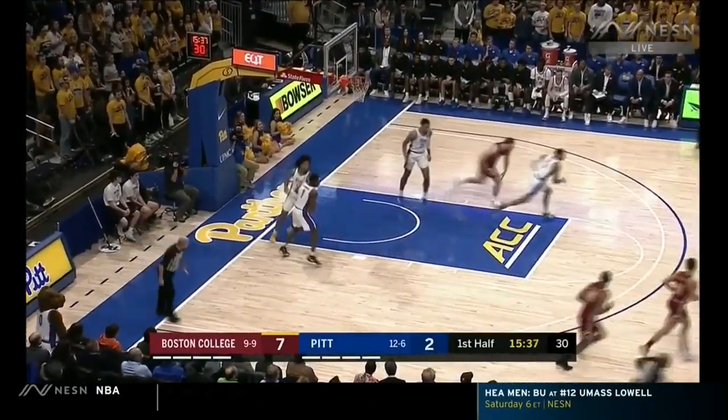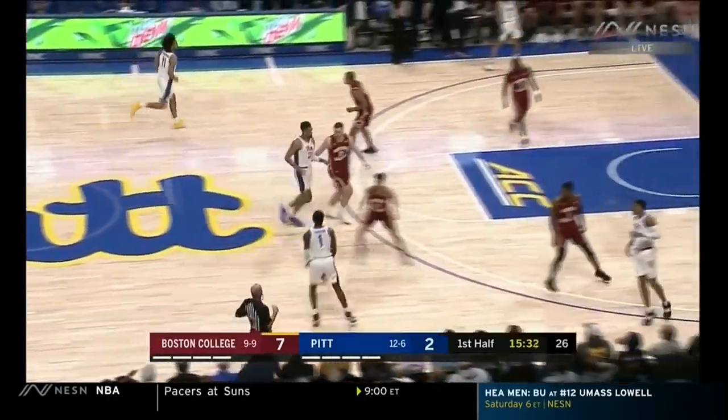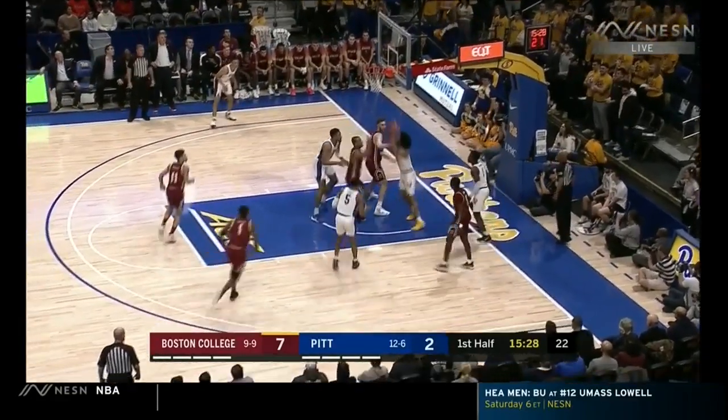Just keep feeding and fanning. That time, the lefty Mitchell could not get it to go. Again, if you're going to let somebody shoot from the perimeter, the 12% three-point shooter is the guy you want.